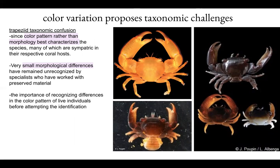Most interestingly to me was the significance of color variation amongst trapezids. So as a product of that sympatric speciation, they look a lot alike. The colorations are very similar, and that makes identifying them extremely hard, and accurately identifying them. So in the records that I looked at, we have a lot of those early contributors to the research, Edmondson, Simpson, Dana, Rathbun, actually misidentifying some of these guys essentially.